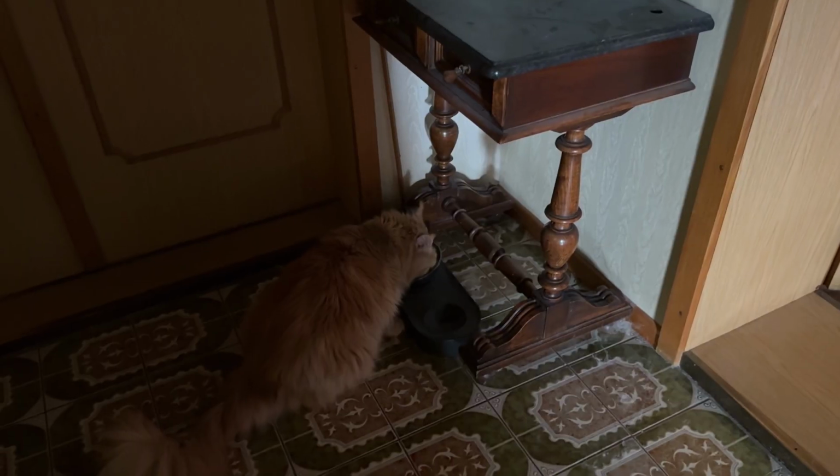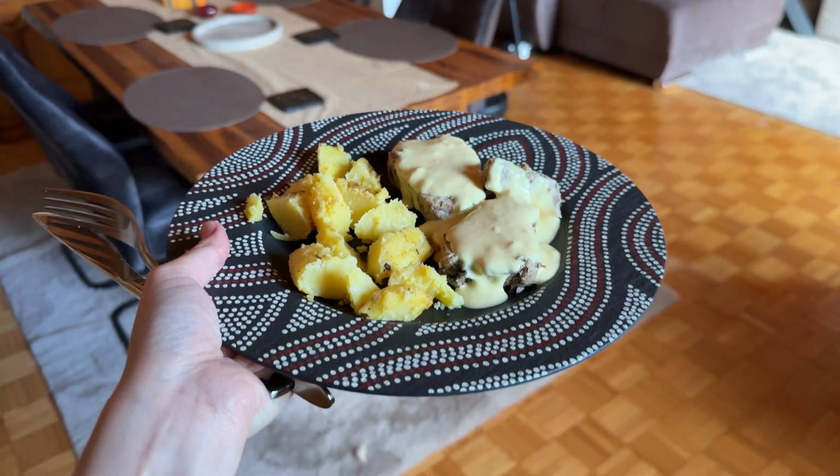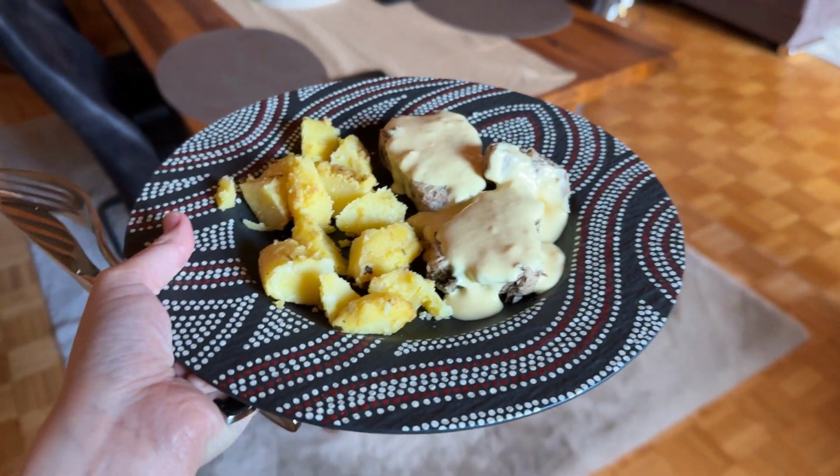Well, it's 1:30. I didn't eat anything, so I think it's time to get lunch, and I do have some leftovers from yesterday, so I'm gonna eat that. That's a piece of fish with potatoes. I just gave him his lunch, and now it's time for my lunch. Ta-da! This is my food. First meal of the day.